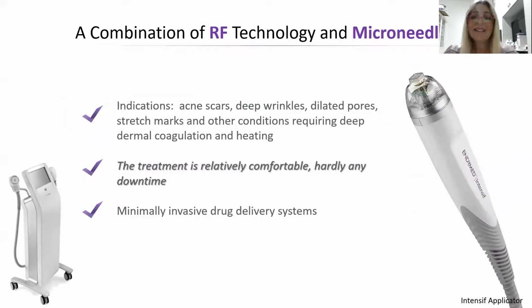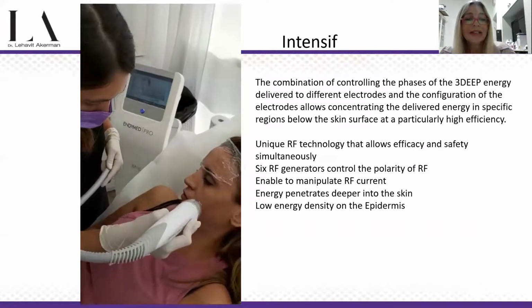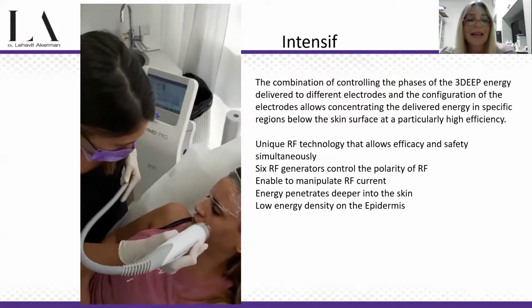So the advantages of this handpiece, which is called the intensive, this is fractional ablative RF with microneedling, so the treatment is comfortable and there is hardly any downtime. And of course, you can also use this to perform drug delivery. I will shortly show you my result using the microchannels that are created to push cosmeceutical or active substances into the skin.